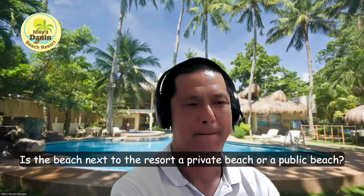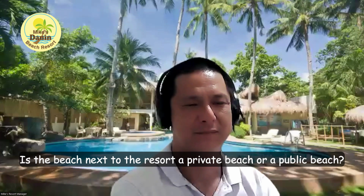Could you tell us more about the beach? Is it a private beach or a public beach that you have? All right. So the resort is located right on the beach, but the beach itself is public property, like most parts of the Philippines. It is not white sand as people would usually visualize beaches, unlike other destinations in the Philippines. It is volcanic sand. I like to call it caramel brown sand.